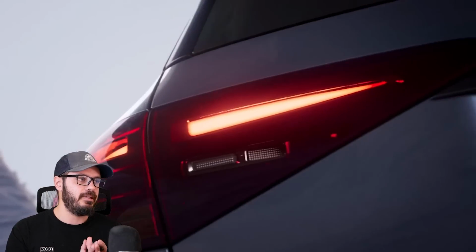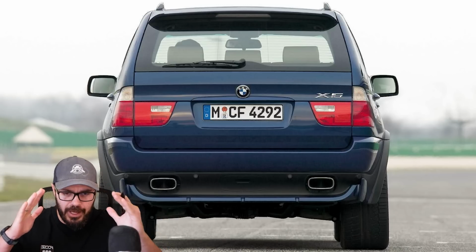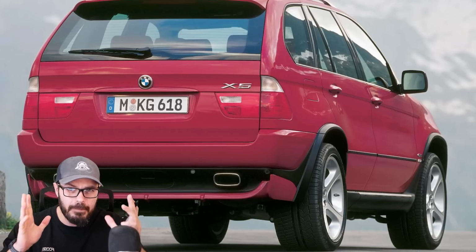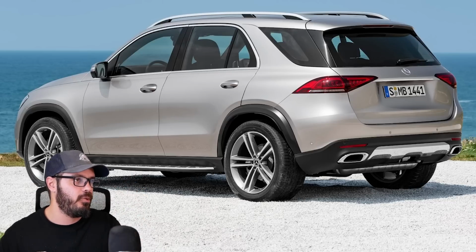But this plantedness is unique for the GLE. It reminds me of the original BMW X5, which also had those hips, and then you had the wheels sitting right flush with the hips, creating this solid look, and it sat perfectly on the ground. That's the same kind of feeling I get with the GLE.